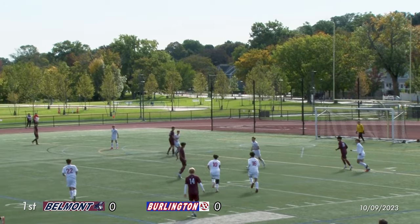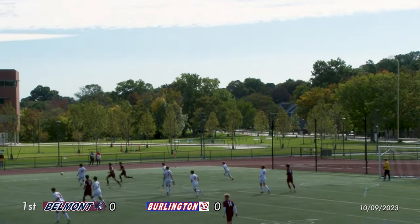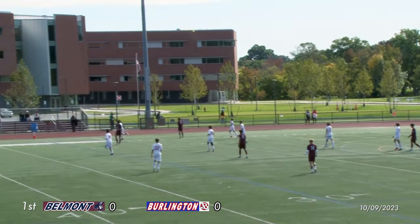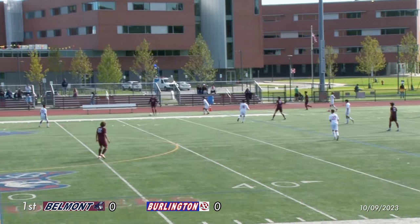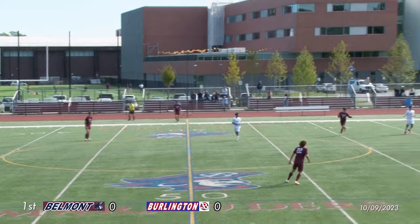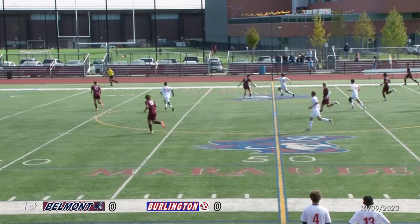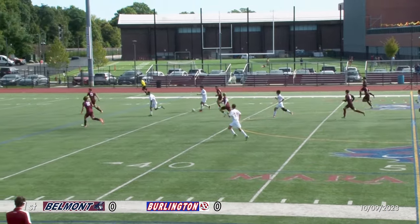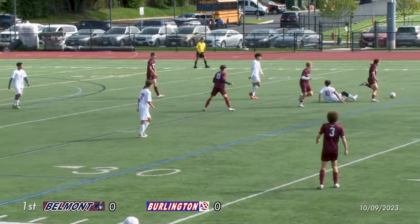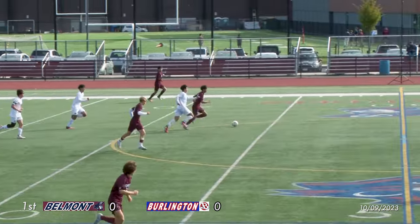Throw-in goes to Satchel in the middle of the field, who passes it, but Burlington deflects it. And it is hit out of bounds by Burlington. No, Belmont saves it. Cross in the middle, but Burlington intercepts it. Burlington trying to work their way down the field, but Belmont has had some good defense today. Burlington really hasn't been in their side of the field that much.